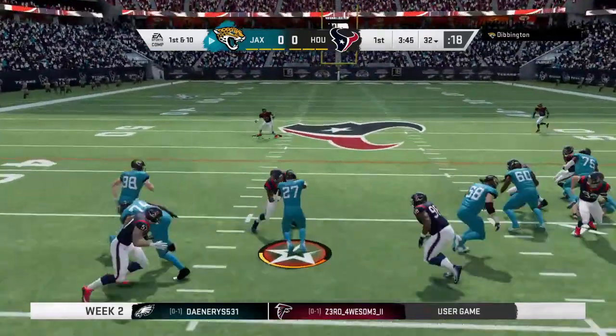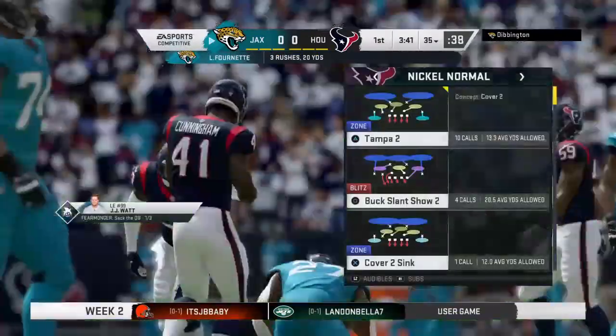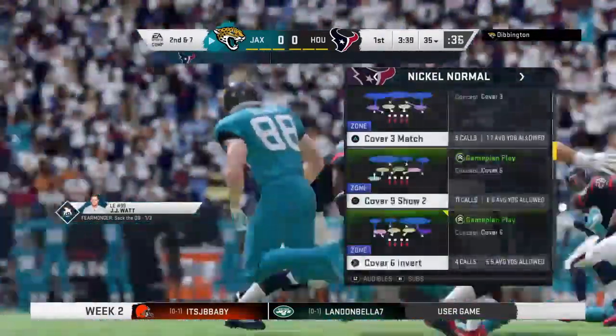They keep it with Fournette on first down. Up to make the stop, the Texans' leading tackler a year ago, Zach Cunningham.